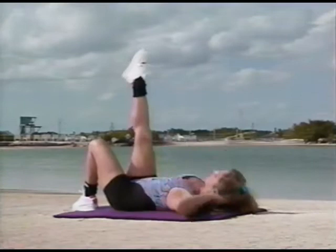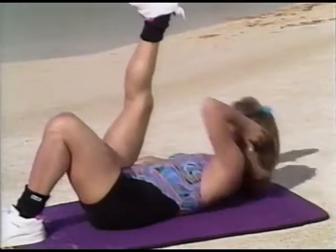Couple more. Press the small of the back against the floor. Last one. And hold. Isometric hold. Come on. Give it all you've got right here. Little presses if you can. This is tough, but you can do it. Come on. We're down to our home stretch. Give it all you got. This is my challenge workout right here.